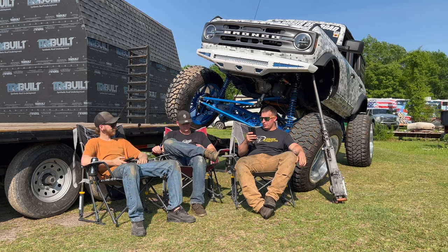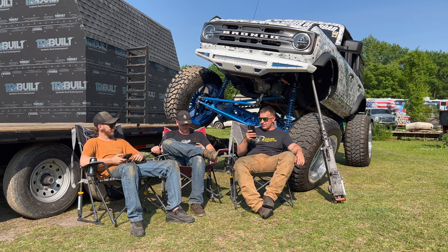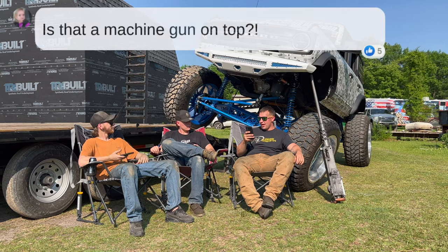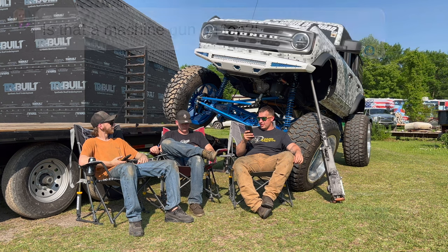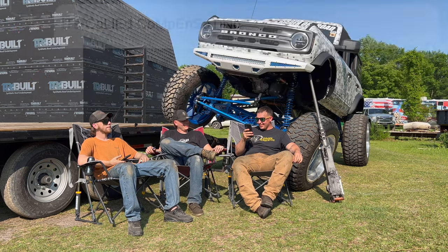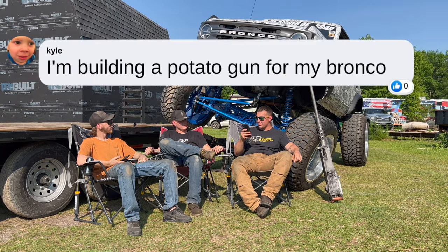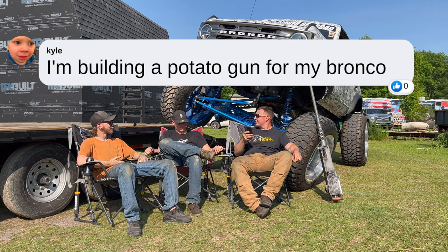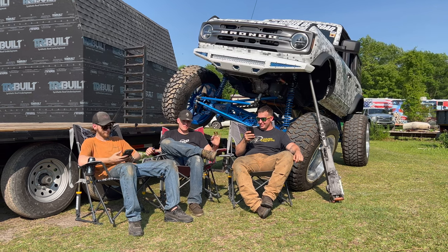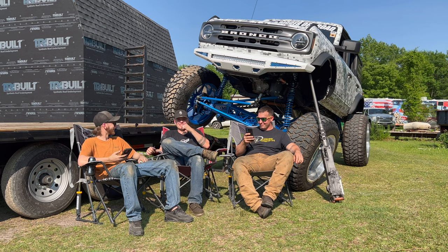Probably one of my favorite ones is from Telesia. She says, is that a machine gun mounted on top? And then Daniel said, no, it's an extension of his manhood. And then Darwin, it's called compensating. And then Kyle said he's building a potato gun for his Bronco. So, Kyle, much respect. Build that potato gun. Mount it up. I want to see it. Tag us in the video.